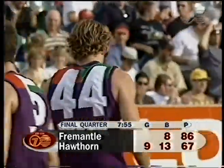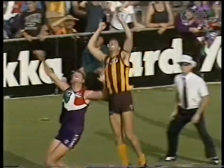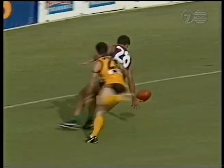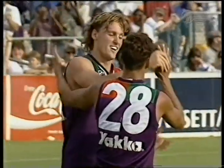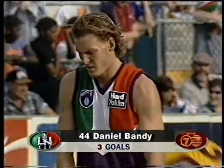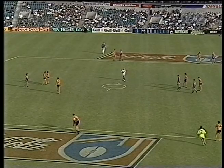13-8 to 9-13. And the Dockers, after taking the breather in the third quarter, have found a second win. Yes, and Daniel Parker's featured a bit too. I was going to make a comment earlier in the game who seemed to be a bit slow reading the opportunity down the field in terms of making his lead, but he certainly made up for this last quarter. And Bandy with his second in the last, been an important player, if not throughout the course of the day.